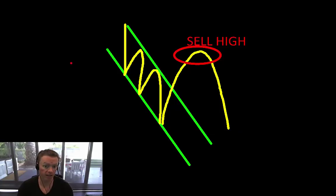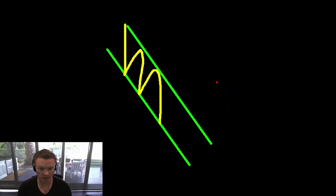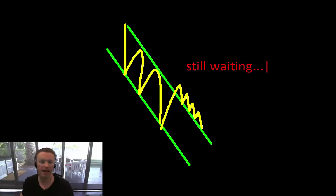In fact, there's usually a hidden channel on here that we'll sell into as well. I'm not going to get into too much detail there. The bottom line, though, is that with that bear channel coming down, if we don't get that big move up to sell back down, the sellers are never given a chance to sell high. There's no way for those sellers to get that shot. So those sellers are still waiting up there. They haven't been able to participate in this market yet.